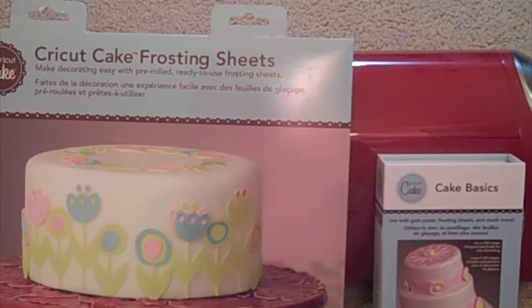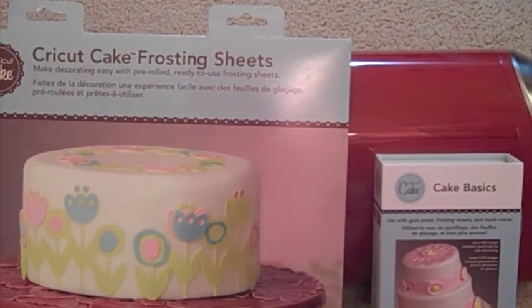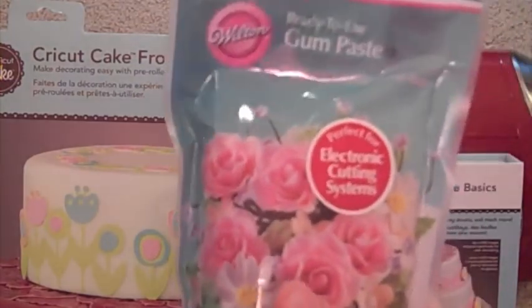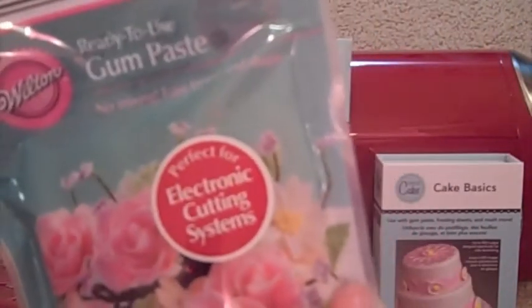The receipt is crappy. They were $7.19, it looks like. I can't really make this out because my receipt's tearing up. And then he bought me a pack of the ready-to-use gum paste, and this was $9.99. It's not on sale because it's a Wilton product. I don't think it was on sale.